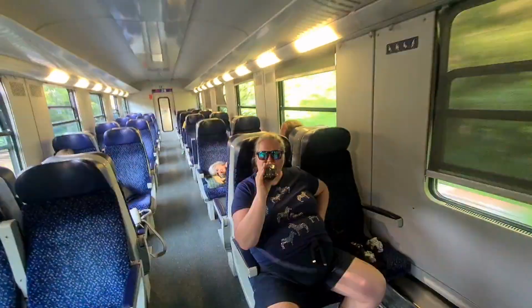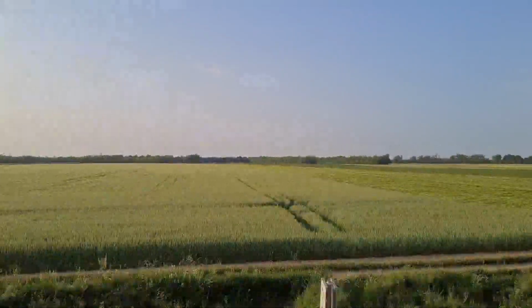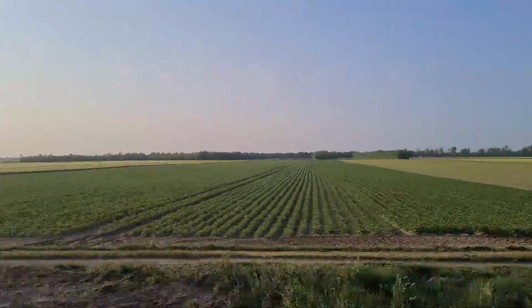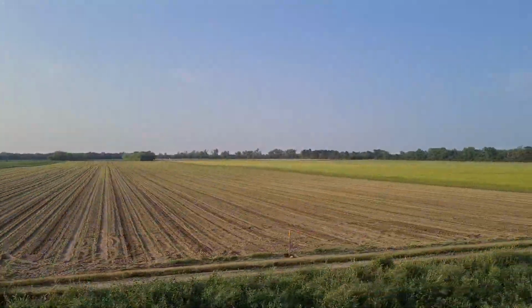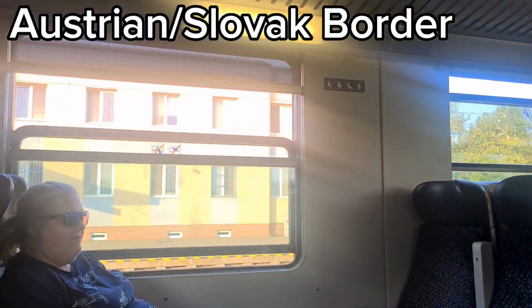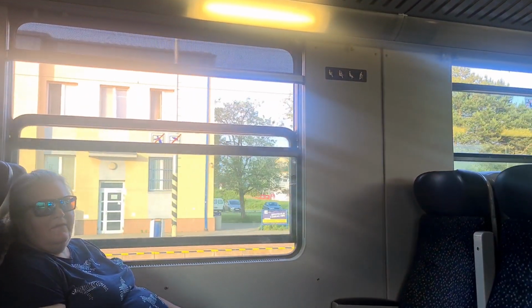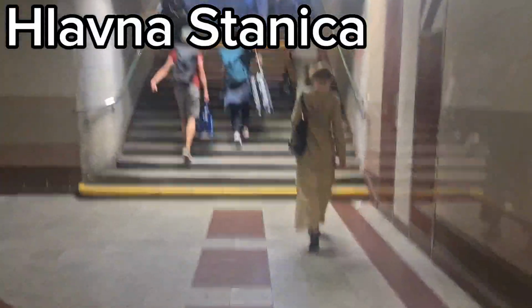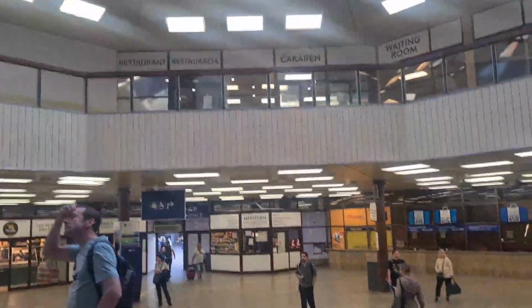Quite a pleasant, airy train, as you can see. Liz and I made ourselves comfortable. That's the beautiful Austrian countryside. Who knew Austria had bits that were as flat as that? Lovely agricultural land, I suppose. And as we go back to Bratislava, now this is the Austrian-Slovak border. There are absolutely no formalities at all. Both are Schengen countries. And then a few miles up the road, we're at the main Bratislava train station.